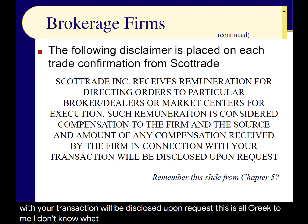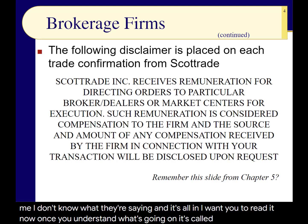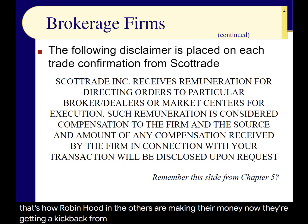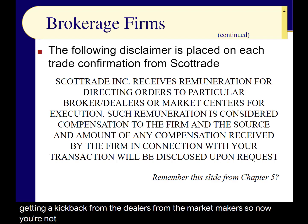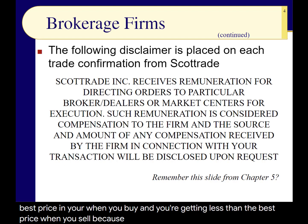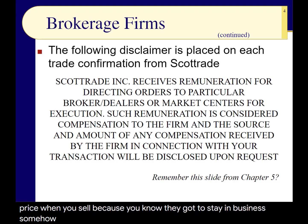I don't know what they're saying, and it's all in uppercase, so I don't read it. You see, they don't want you to read it. They don't want you to understand what's going on. It's called order flow, and that's how Robinhood and the others are making their money now. They're getting a kickback from the dealers, from the market makers. So now you're not paying a commission, but you're paying more than the best price when you buy, and you're getting less than the best price when you sell, because they've got to stay in business somehow, right?